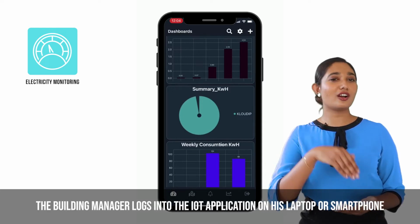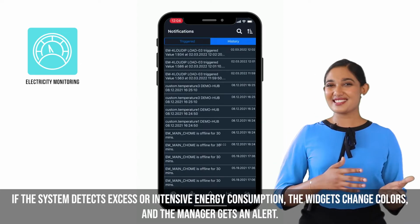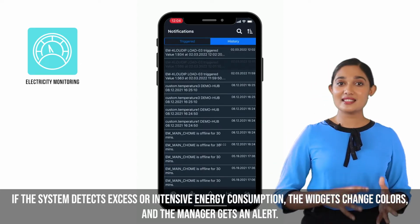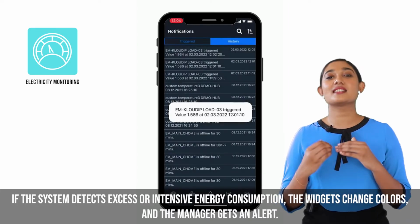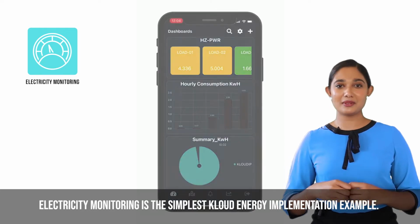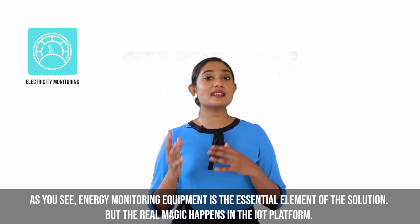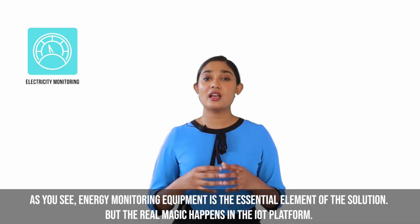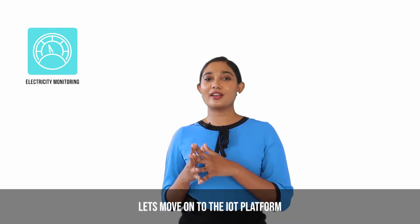The building manager logs into the IoT application on his laptop or smartphone. If the system detects excess or intensive energy consumption, the widgets change colors and the manager gets an alert. Electricity monitoring is the simplest KLOUD Energy implementation example. As you see, energy monitoring equipment is an essential element of the solution, but the real magic happens in the IoT platform. Let's move on to the IoT platform.